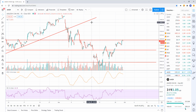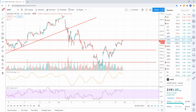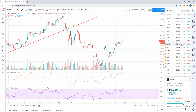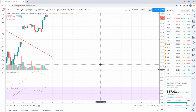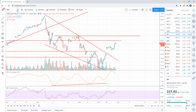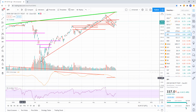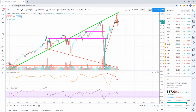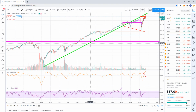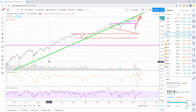But again, the bigger picture tells me we are rolling over and going to start a bear market or are already in a bear market. When I say the bigger picture, I'm not talking about the last 6 months. All right. When I'm talking about the bigger picture, I'm talking about basically years in time. And if you go to the weekly here on the S&P 500, I'm talking about a 2009 bull market trend line right here on the weekly.